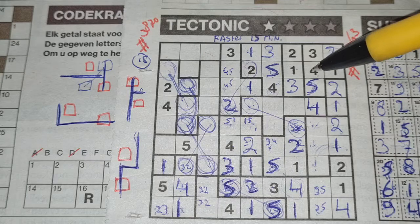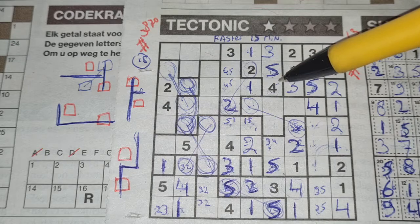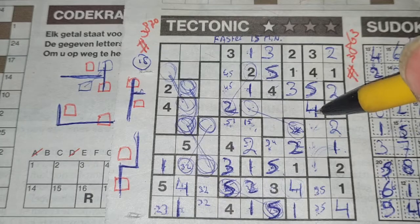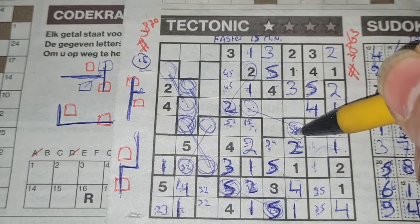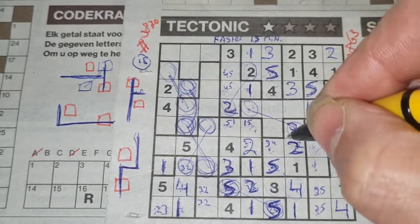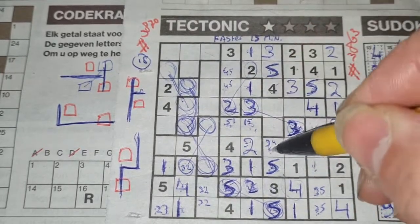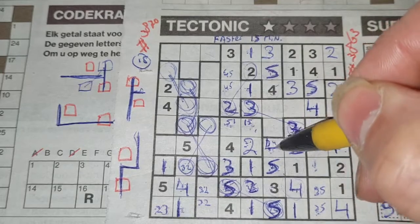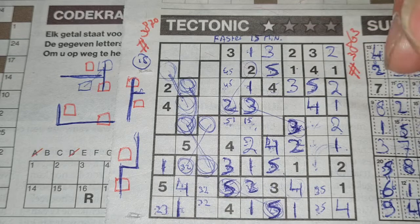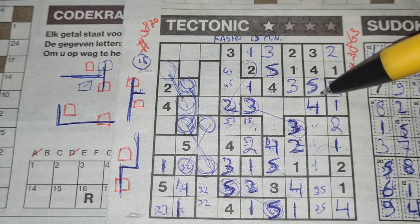Let me see. Okay. And now we have a 4 here, so this box can be, I've marked this box with a 3 and a 4. Now we have a 4 here, so this box cannot be a 4 anymore. This box should be a 3. And this box is connected with that box, should be also a 3. One box left in this area for number 4. Alright. And then, this box, wait.